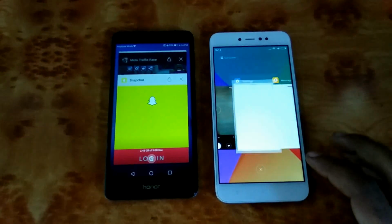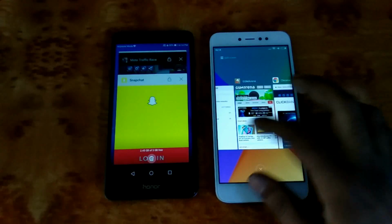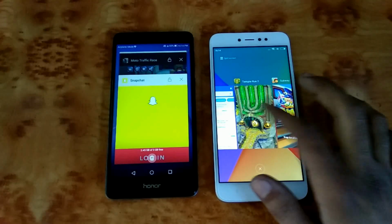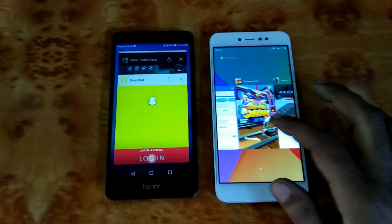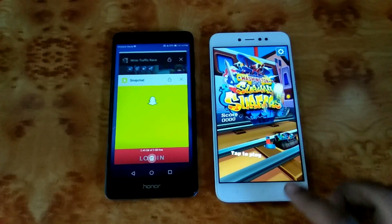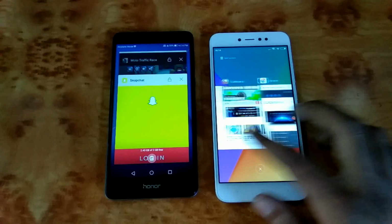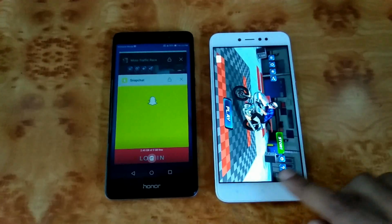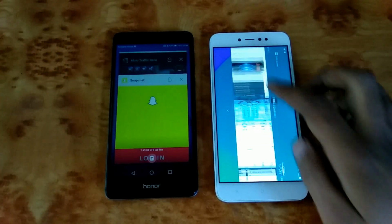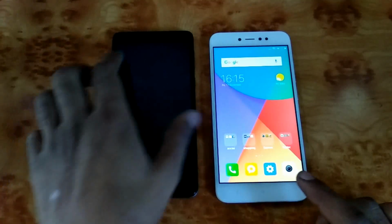Y1. Settings, which is refreshed. Let's see some games as well. Temple Run, still there. Subway Surfers, still there. What else we have? One more game. Okay, so is it there? Okay, it is there as well. Snapchat. Okay, so it's still in the RAM.